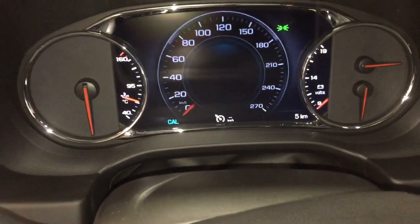And again, let's disengage the engine now. I'm going to put my foot on the brake like so and press this button. Engine has now turned off.